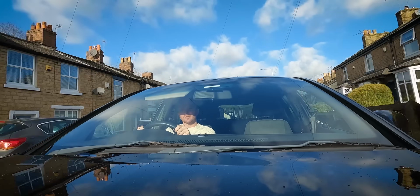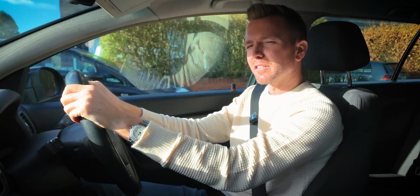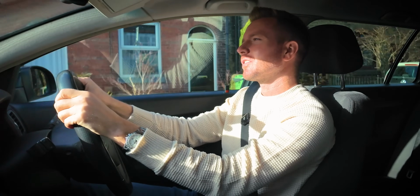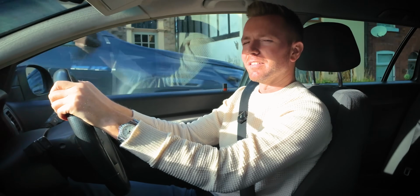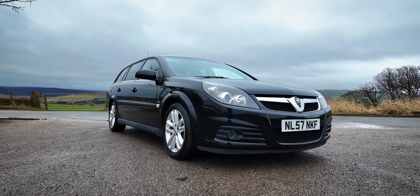The strange thing is, this was a fairly decent example to begin with anyway, but the cost just kind of ran away with ourselves. Anyway, let's not get too stressing depressy, because it now looks amazing. Well, I say amazing, it's a 17-year-old Vectra Estate. It looks pretty good for a 17-year-old Vectra Estate.